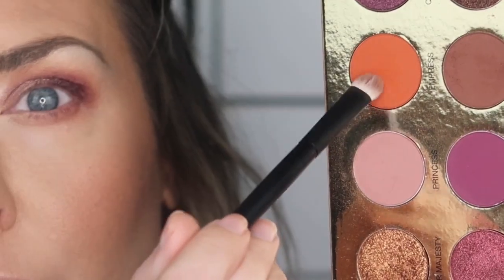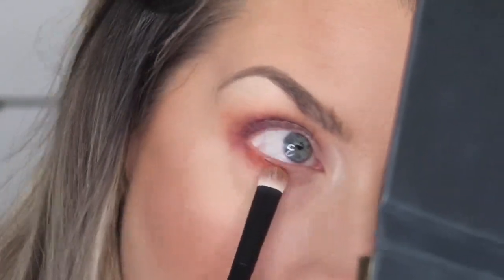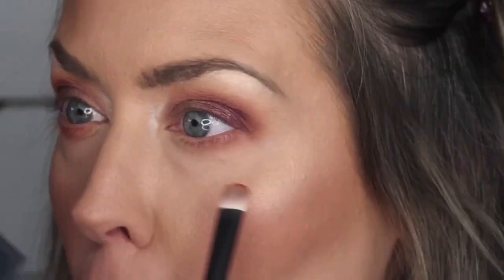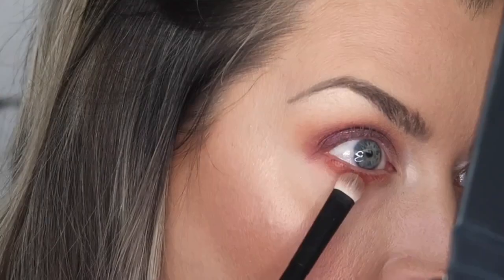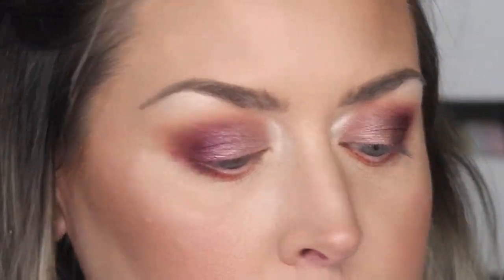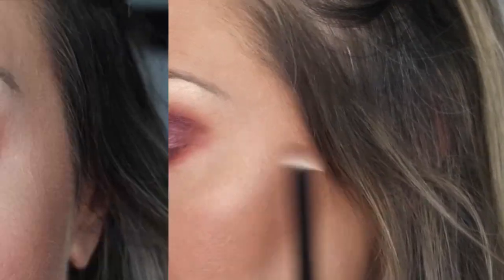Next, we're going to jump into the shade Empress, using, again, the rougher 02 brush, and apply this just right underneath the eye to bring a little bit of warmth to the look. Back into the shade Ladyship, again with the rougher 02 brush, and from the middle portion of the eye to the outer portion is where I'm going to add this shade.